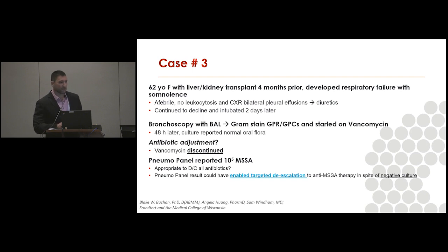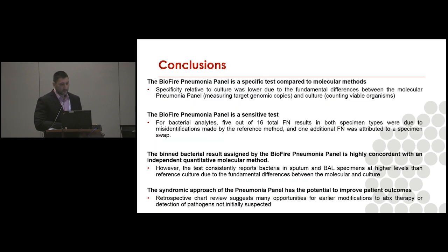So these are 3 examples from our actual data where we think the Pneumo panel could have made a pretty significant impact in patient care. So in conclusion, what I hope I've shown you is that our pneumonia panel is a very specific test when compared to culture methods. However, there are some specificity considerations relative to culture, and that's just due to the fundamental differences between molecular methods and culture methods.